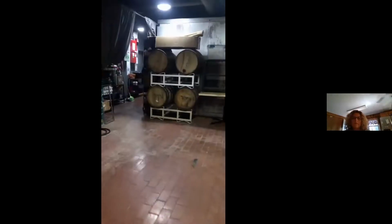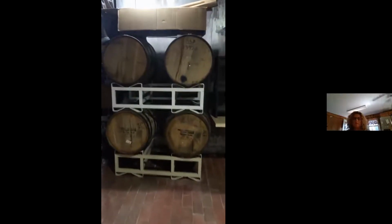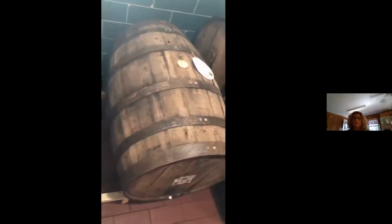Okay, heading back into the tap room, we're going to go behind the scenes now and check out what happens kind of in the areas that our guests don't get to see. This is our barrel room. It typically is rentable. Right now it is being used for storage.